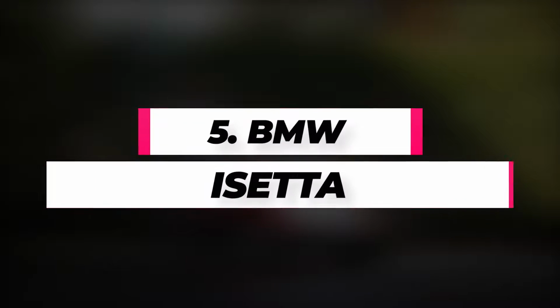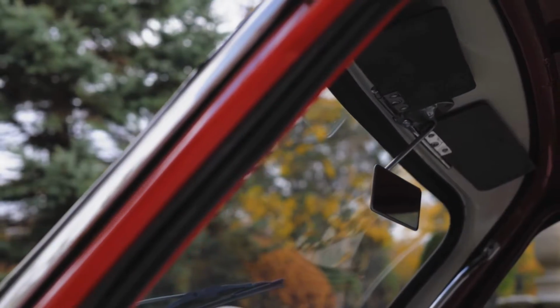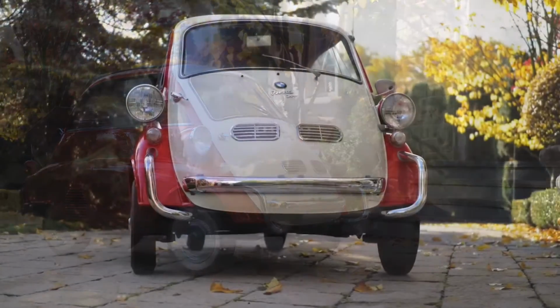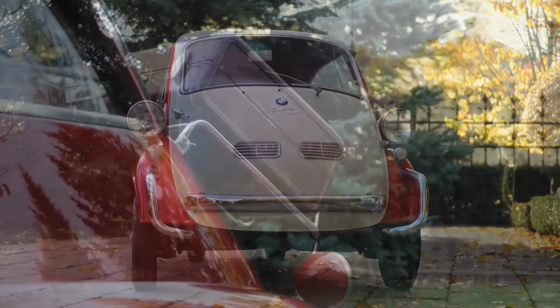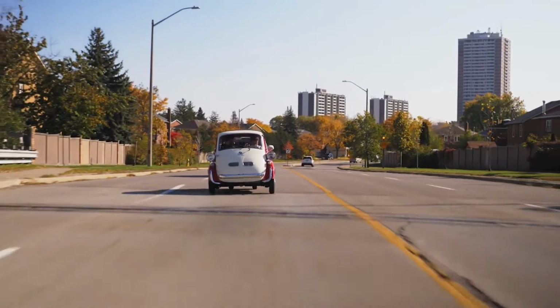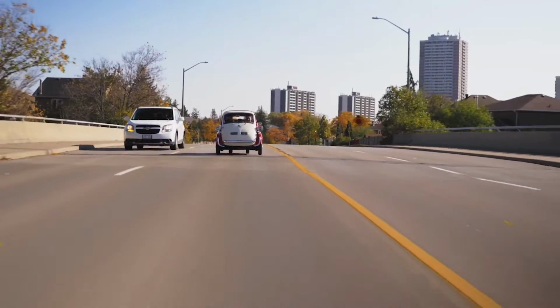5. BMW Isetta. The BMW Isetta is a strange yet absolutely adorable-looking tiny vehicle that first hit the scene in 1953. Although this car's unbelievably cute and is on sale today for a crazy $50,000, the Isetta is not a very safe or comfortable car by any means.